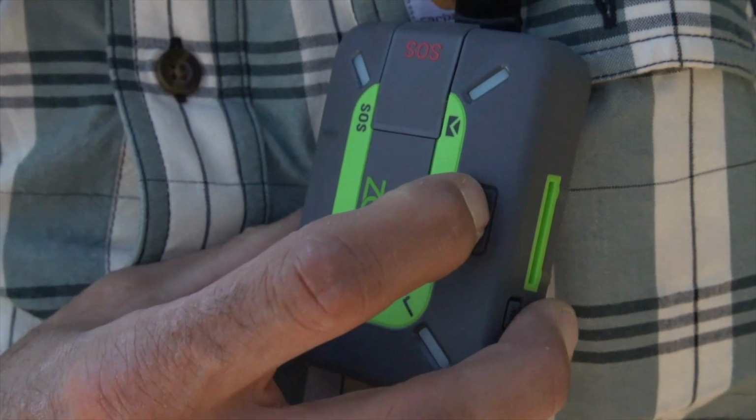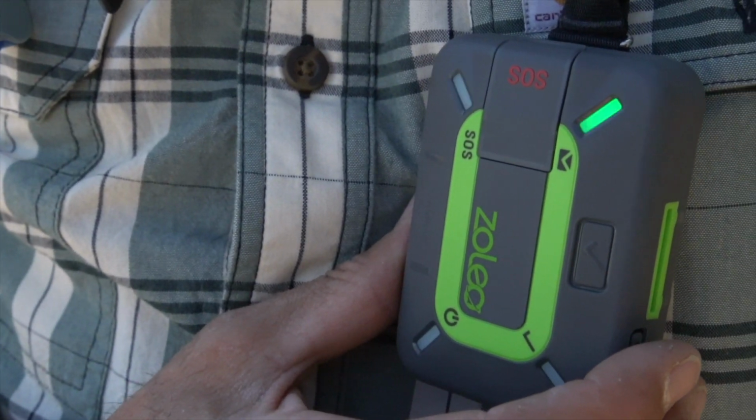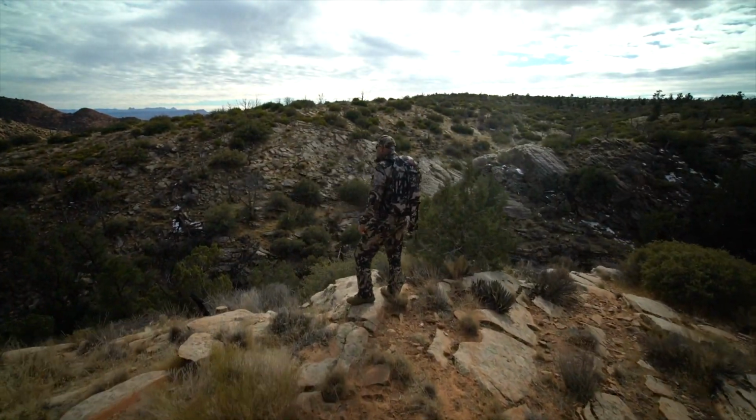The device can also be used to check in or drop a single location pin at your current location. There's even a check-in button on the device itself so that you can let a predetermined list of people know that you are okay without using the phone. Automatic tracking and check-in is available for an additional monthly fee.